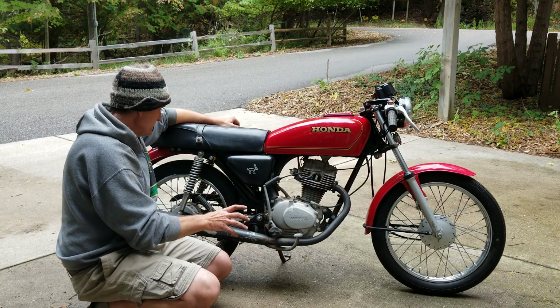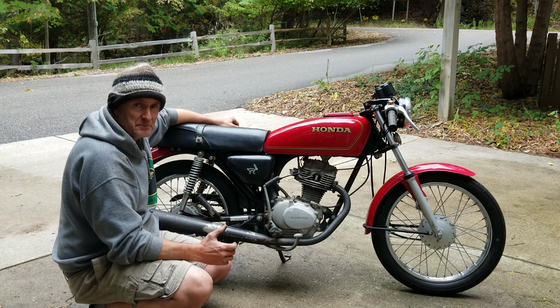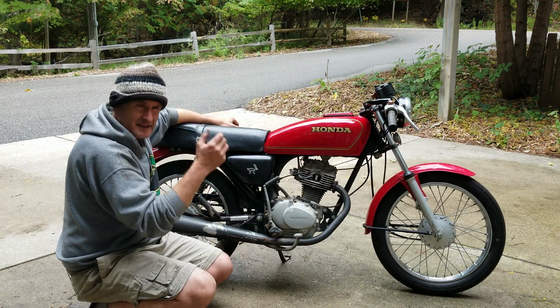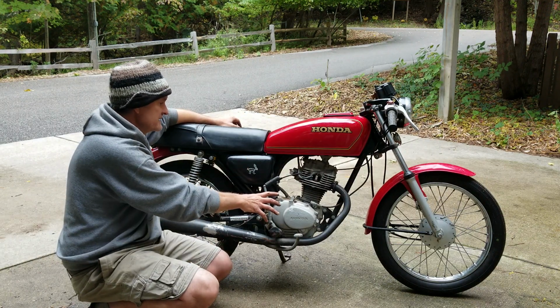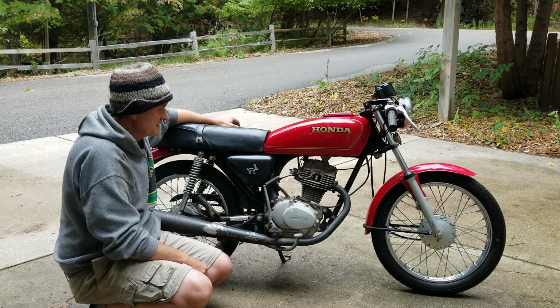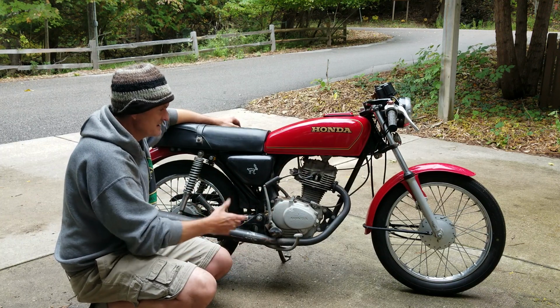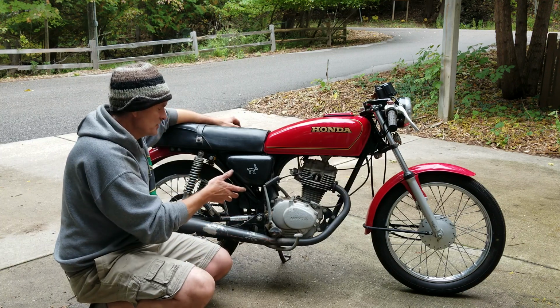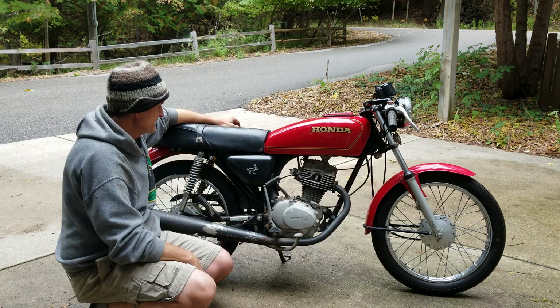Now, I fully admit that this is not a restoration like you would see on Musty. Musty 1, I think. The channel is great. He takes these old Hondas and rebuilds them. I don't need to dig into the cases at all because the tranny is in beautiful condition. Kicks over as smooth as it ever did. No sticking. Spark. So all I need aside from spark is fuel and air.